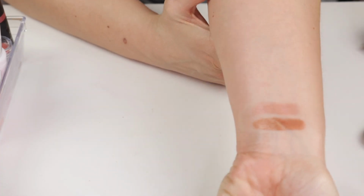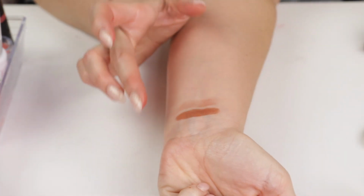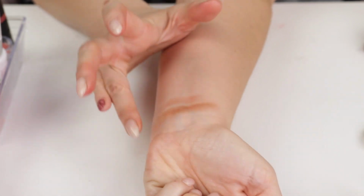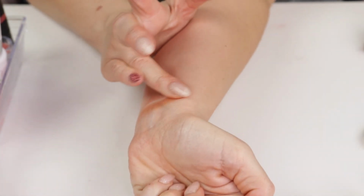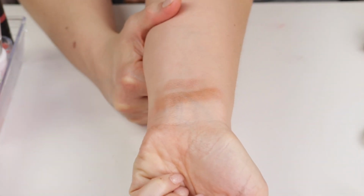Now, I know that you might be thinking, Kelly, those are highlighters, but I truly feel like on my skin, both of these need to be considered like blushes. Honestly, this Pillow Talk one probably almost needs to be considered like a bronzer. I don't know, I just threw them in here, so we're gonna keep them in here, but I am gonna keep both of them. They are really pretty.